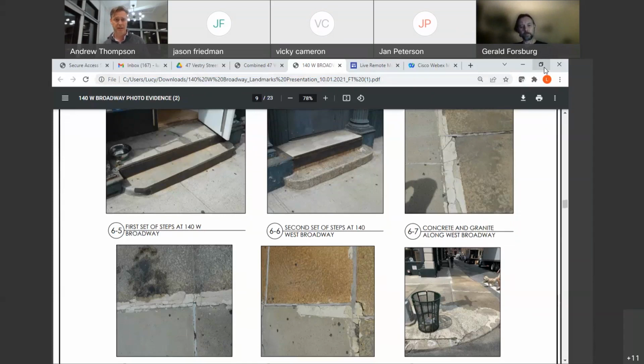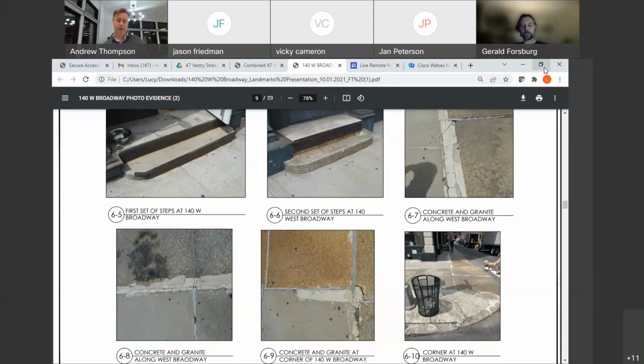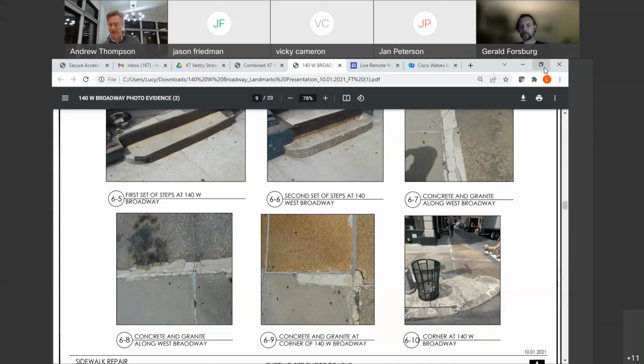Our intent at the end of the day is to clean all this up to make it a lot smoother and cleaner. As well, you see the corner in the lower right hand corner. You can see how the concrete doesn't match any other concrete. It was a fill in that happened later on, probably because a stone cracked at some point. Moving on to the next pictures.